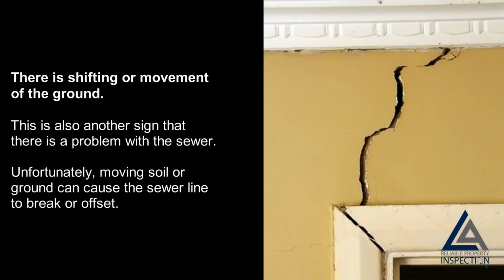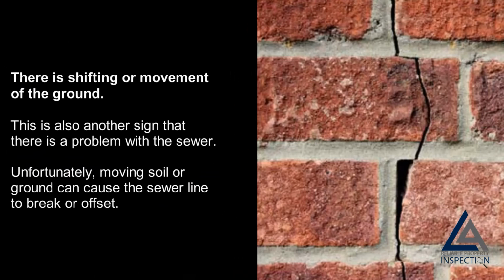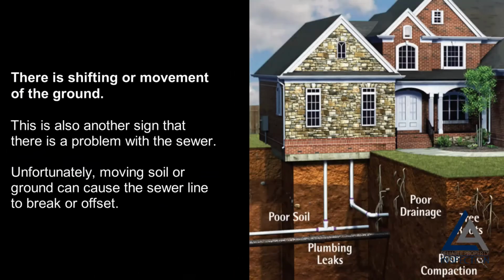There is shifting or movement of the ground. This is also another sign that there is a problem with the sewer. Unfortunately, moving soil or ground can cause the sewer line to break or offset.